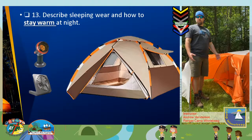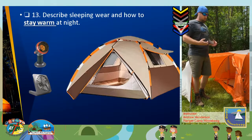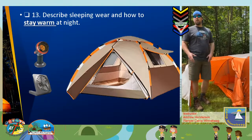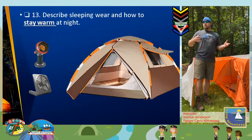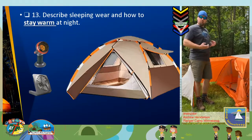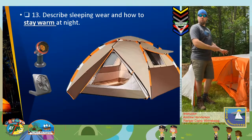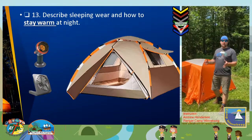If you're spending multiple nights out in a tent, a good tip for you is to pull your equipment out of the tent and let the tent dry during the day. Now, this is only possible if the weather's really good and you don't have a risk of rain. Obviously, you don't want your gear to get wet from the elements. But if you can pull your gear out and get it dried out throughout the day, you're going to sleep much warmer at night.